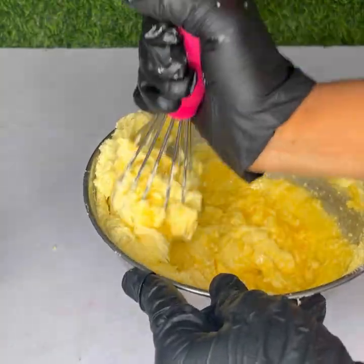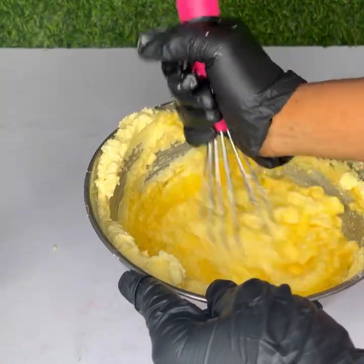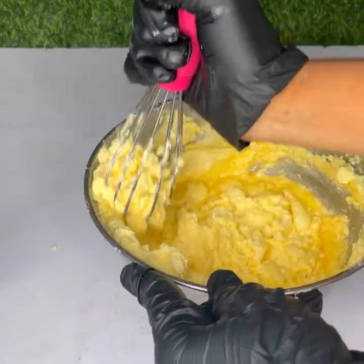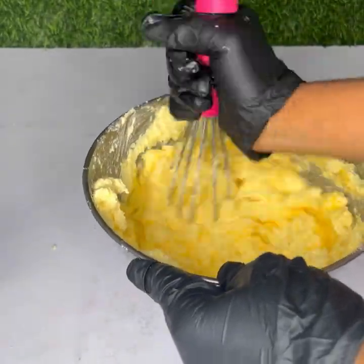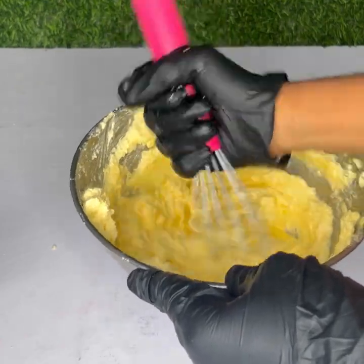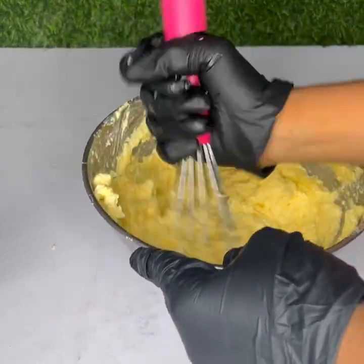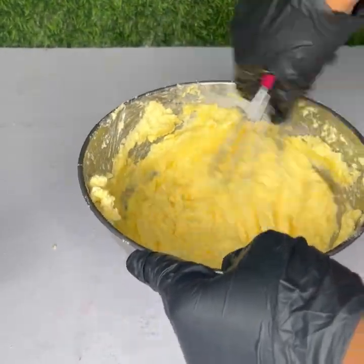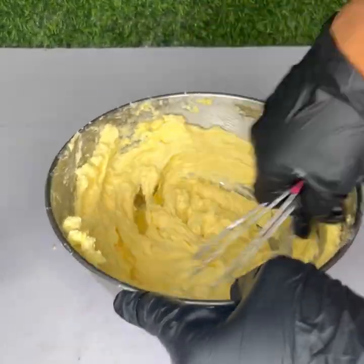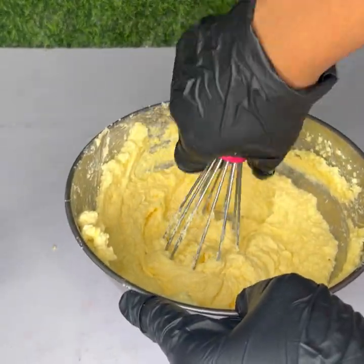So having mixed my butter and my sugar for about 3 to 8 minutes, I added in my eggs. Like I said, you need 4 large eggs. I switched from my hand mixer because I don't want to over mix it. I switched from my hand mixer to my hand whisk, and I just went on mixing.